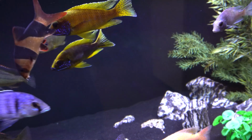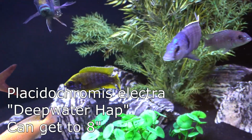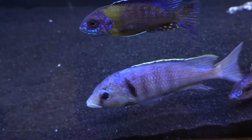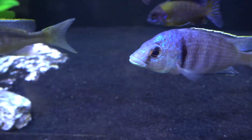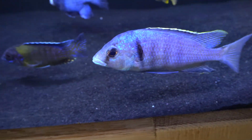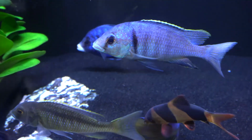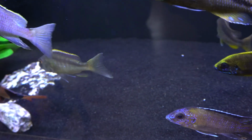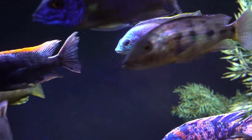Another one, of course, I have to include a few Placidochromis on this list, and that would be your deep water Electra. The nice thing about this fish is he grows pretty quickly. He puts on some good size. You can mix him with a variety of fish, and he can not be necessarily intimidated. As you can see, he's much bigger than a peacock there next to him. Beautiful fish, great markings. Love the stripe through the eye and the body. And a Placidochromis keeps to himself and doesn't really start much trouble. I think he would be fine if you're putting together a tank that you wanted relatively peaceful fish.